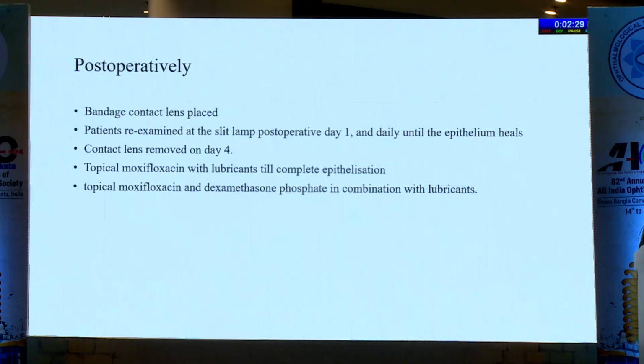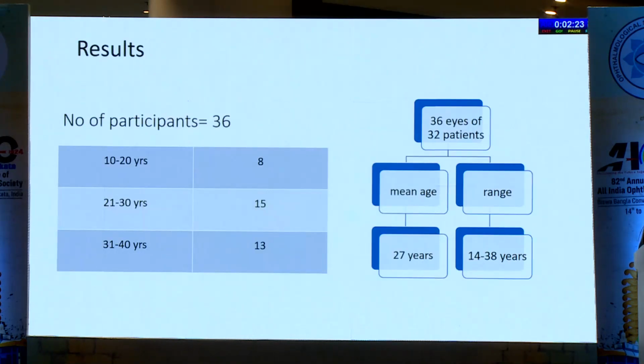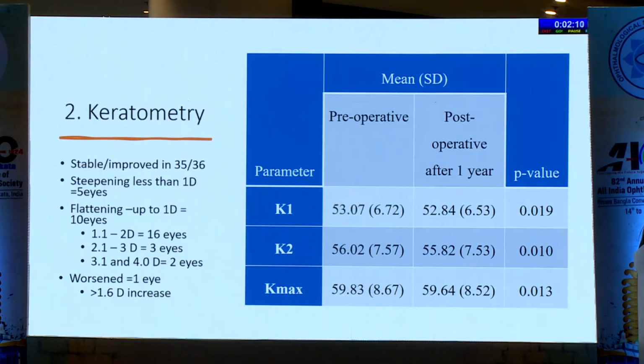Post-operatively, the patient was treated with moxifloxacin and steroids. The data was analyzed with continuous and non-parametric data. Coming to results, there were 36 patients in our study with 15 patients in the 21 to 30-year age group. The BCVA was stable in around 30 out of 36 patients, and no significance was there in the pre and the post-operative values. The keratometry was stable in 35 out of 36 eyes with maximum flattening up to 1 diopter seen.